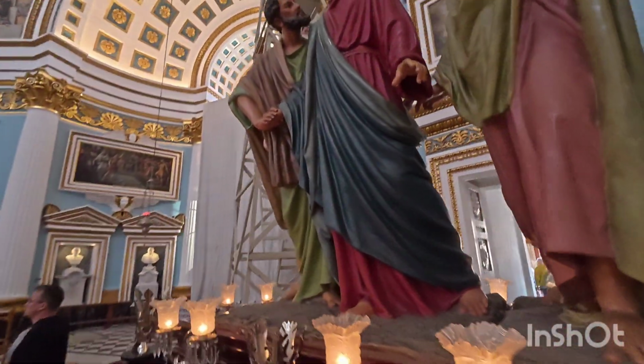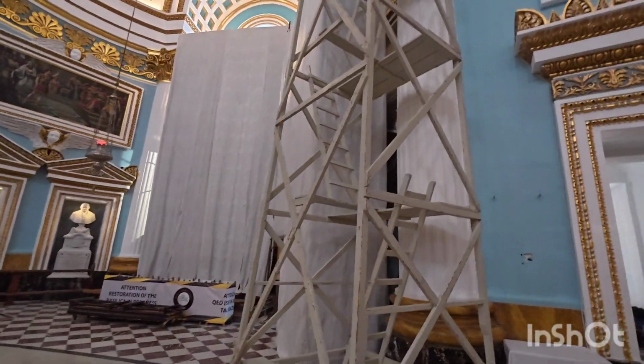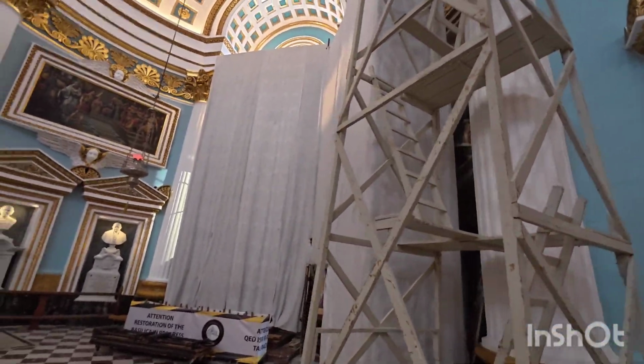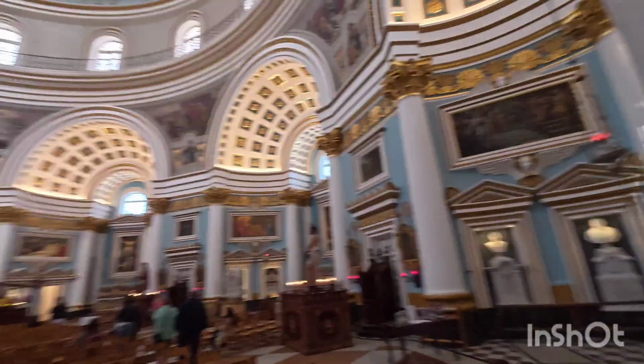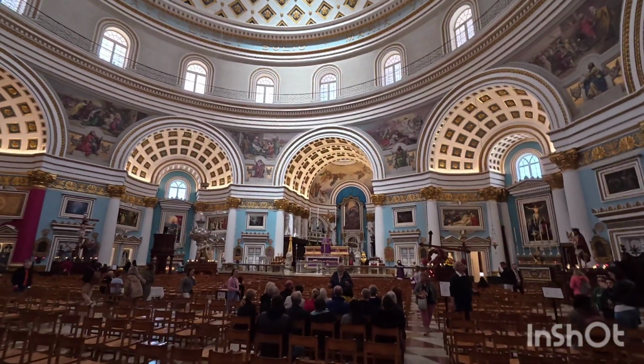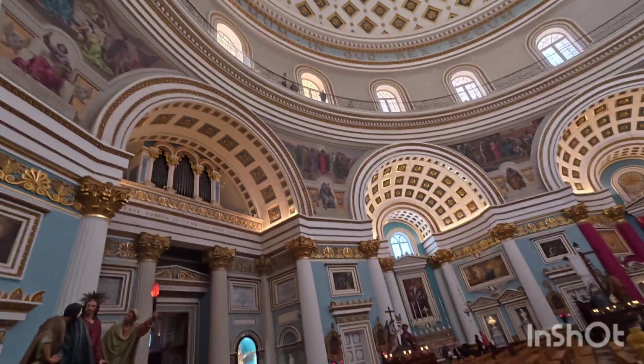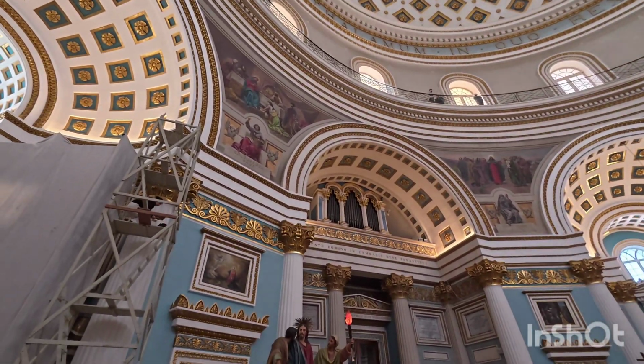Oh, I think we're allowed in down here. Yeah. So we should actually be able to see properly now. This is not an old church, it's from the 19th century. Why we visit?